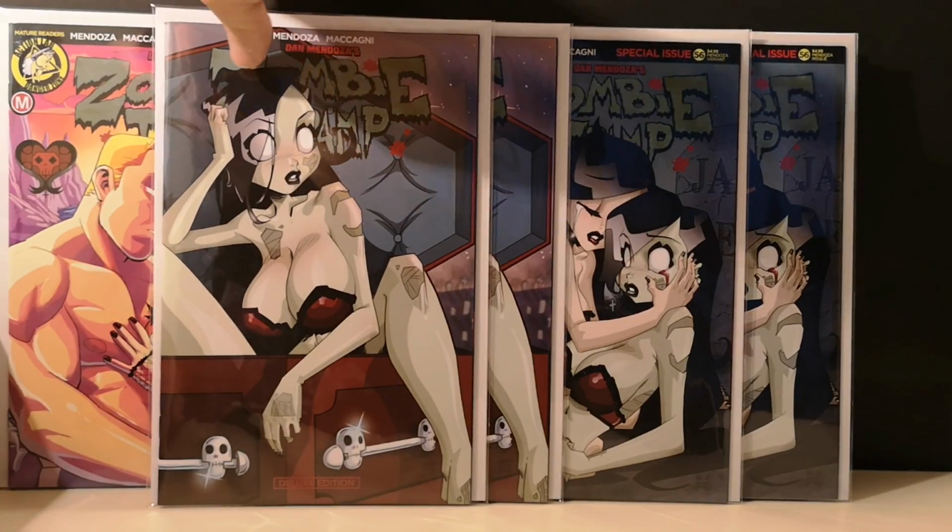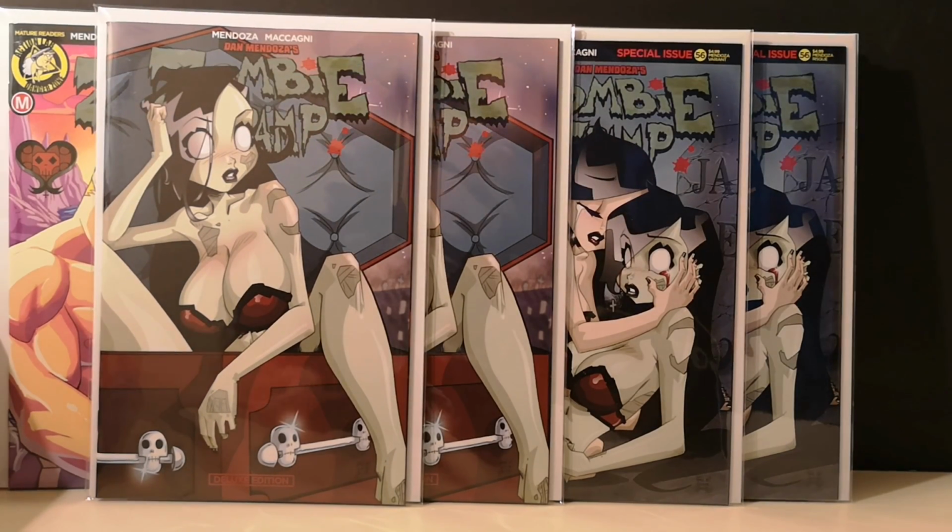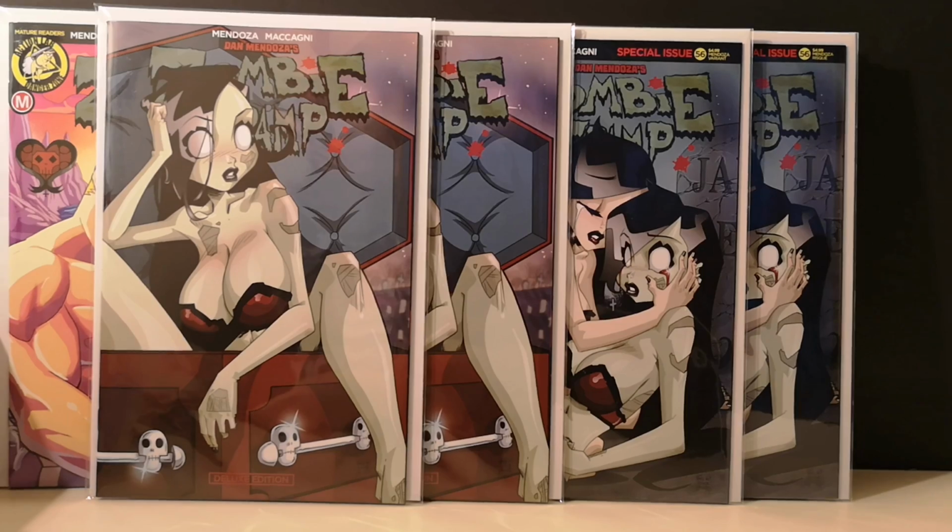And then here's the deluxe edition. These ones cost a little bit more. And again, we've got the regular and then the nude version. Alright, so we've got like 6 or 7 more comics here to look at, so I'll just whip these out quickly.